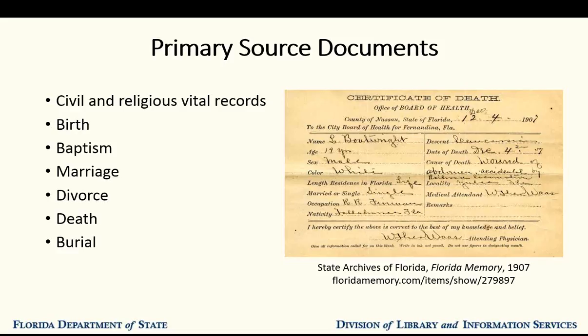In Florida, most of the records date from 1927, when the records started to be kept comprehensively, but there may be earlier birth and death records as far back as the 1870s, but that's generally going to have been in urban areas, like big cities where that might have been taking place. There is no public index for birth records in Florida. Those are kept very confidential.